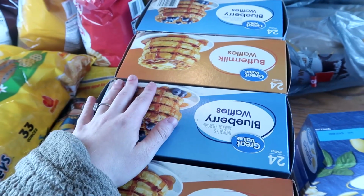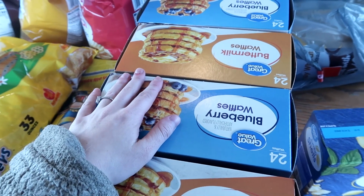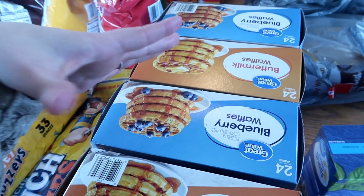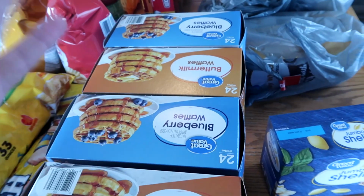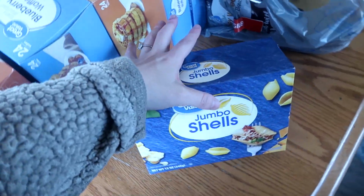I have no idea if I'll use all of these this month. I know that's a crazy amount of waffles, but my kids also like these for midday snacks, just plain, straight out of the toaster. So I got these and they're gonna last in the freezer. If they roll over to next month, that's totally fine. So a lot of waffles. I just stocked up. I got 1 case of jumbo shells. I'm gonna make stuffed shells this month. That's one of our favorite dinners.